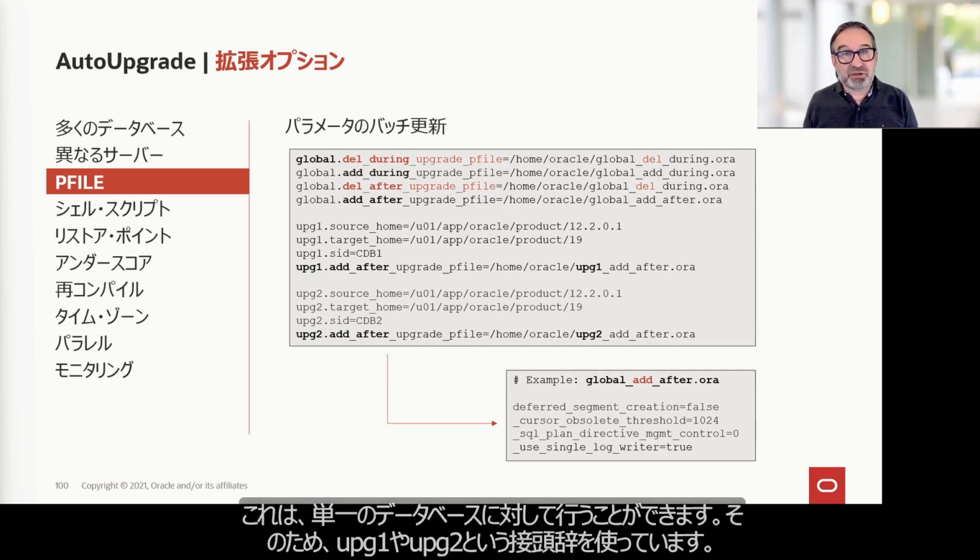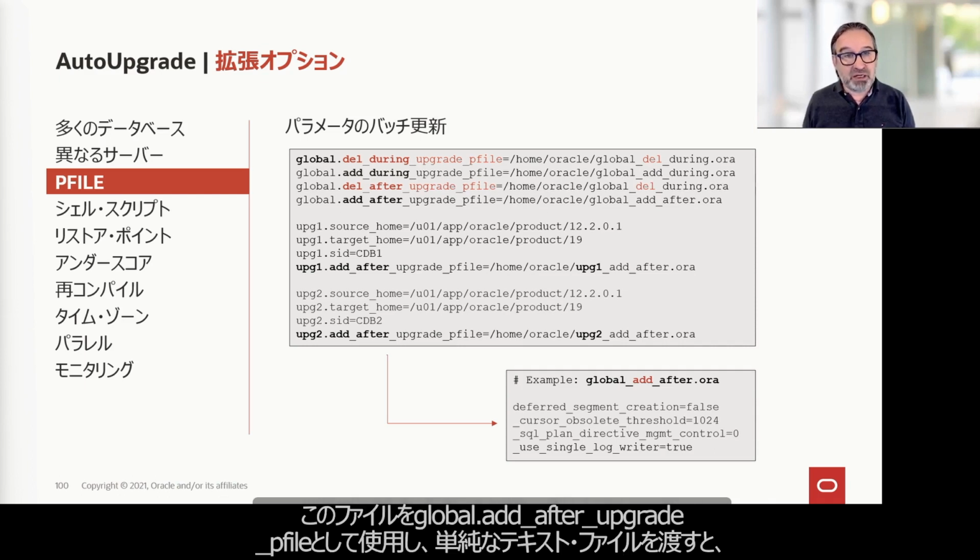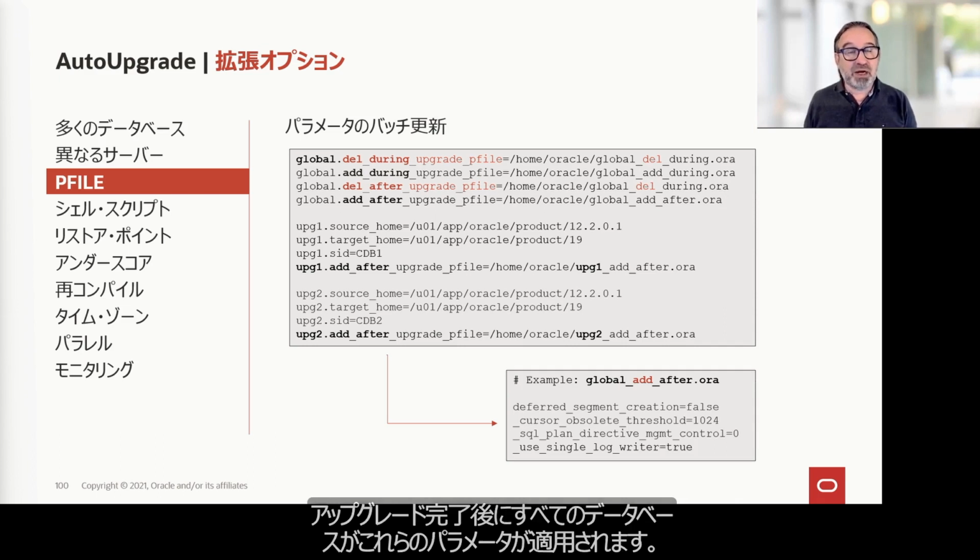I can do this for single databases. So you see the prefix UPG1 or UPG2 used, but you can do this for all your databases with one parameter line, and then you use the prefix global. So when I use this file here with global add after upgrade p file, and I pass on this simple text file, then all my databases will get these parameters after the upgrade is completed.